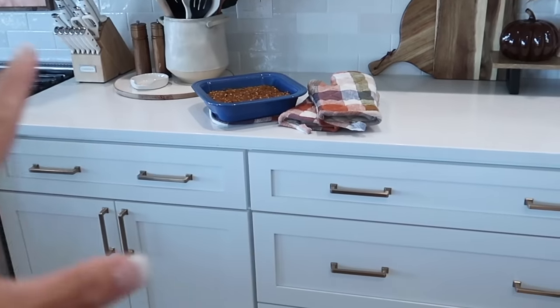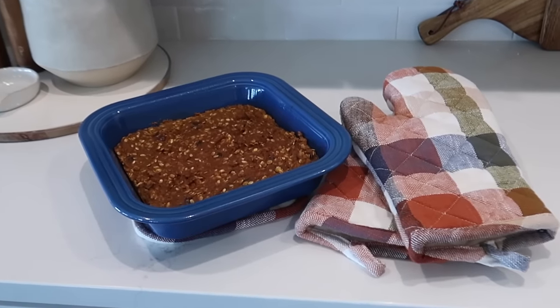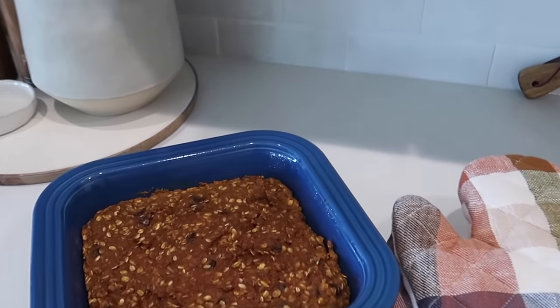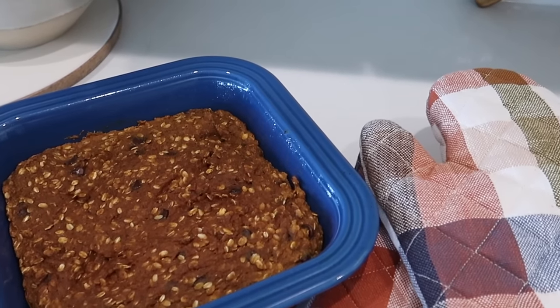But the bars are done. I'm just letting them cool now for a little bit before we do a little bit of a taste test. They don't look appetizing, but they smell so good. Maybe once I cut them, they'll look a little bit nicer.